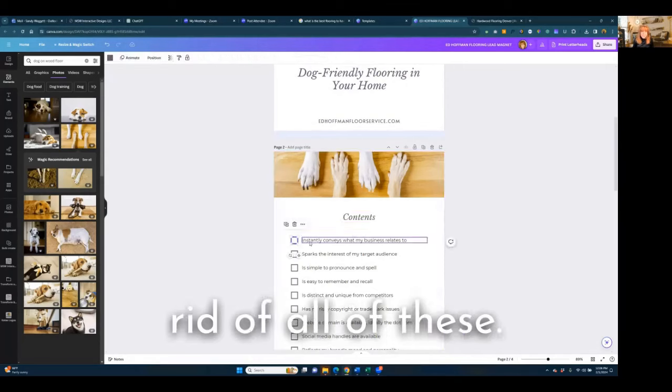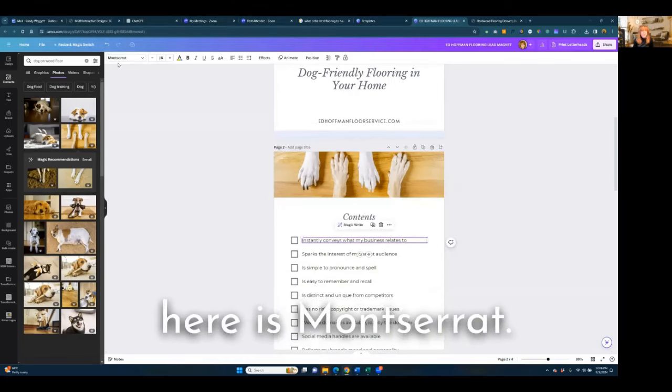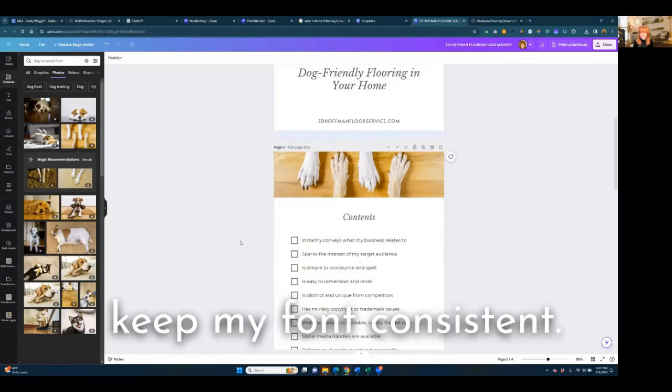And I'm going to get rid of all of these. And I'm just making a note here. This font right here is Montserrat. I looked up here in the left-hand corner so I can just keep my font consistent.